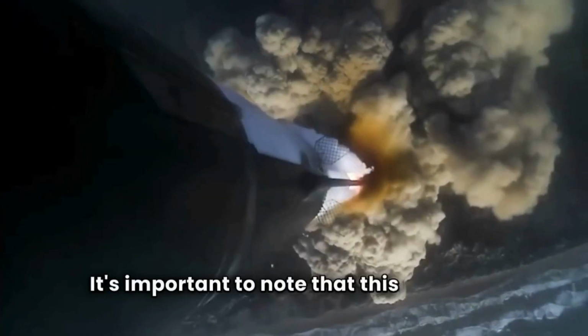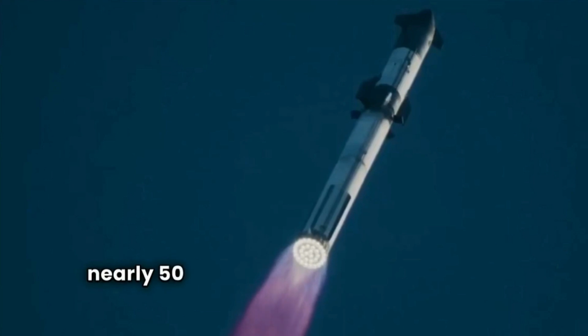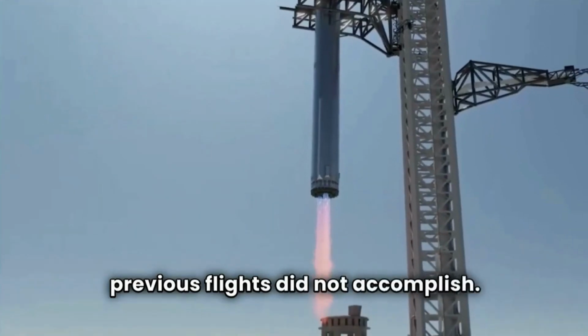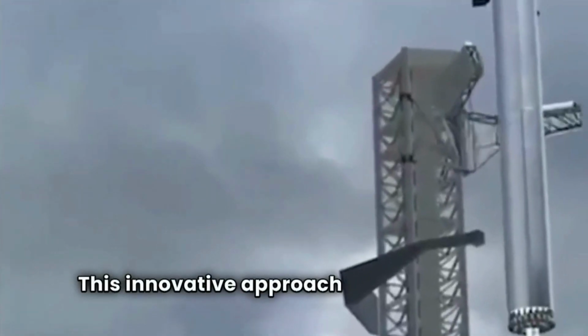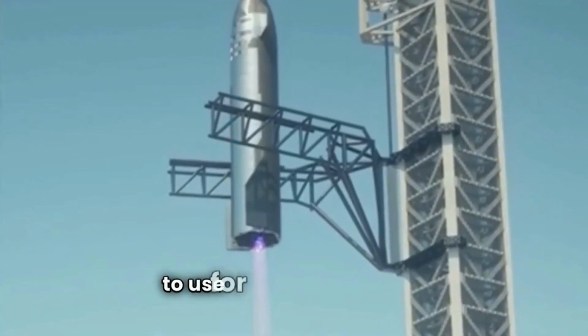It's important to note that this flight achieved new milestones, notably managing to fly for nearly 50 minutes and perform complex maneuvers that previous flights did not accomplish. What sets the next flight apart is that Musk revealed they will attempt to land the Super Heavy booster using a virtual tower concept in the ocean. This innovative approach is designed to simulate the Mechazilla tower, which SpaceX plans to use for future landings.